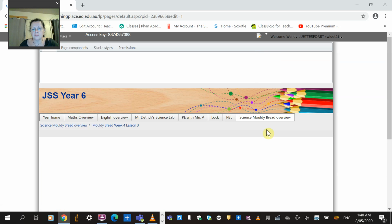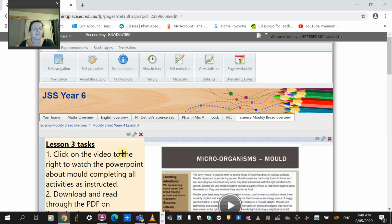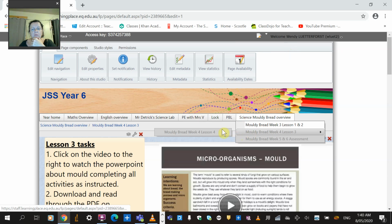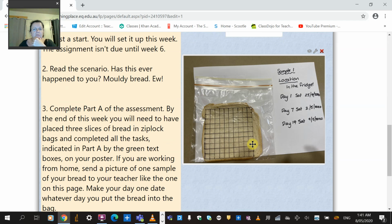week 4 lesson. So what you're going to do for that one is you're actually going to be placing 3 different breads into bags and leaving them in different conditions and recording it. And at the end of all of this, you will be doing up a poster in class of that. So that's a bit of an example of what you do.